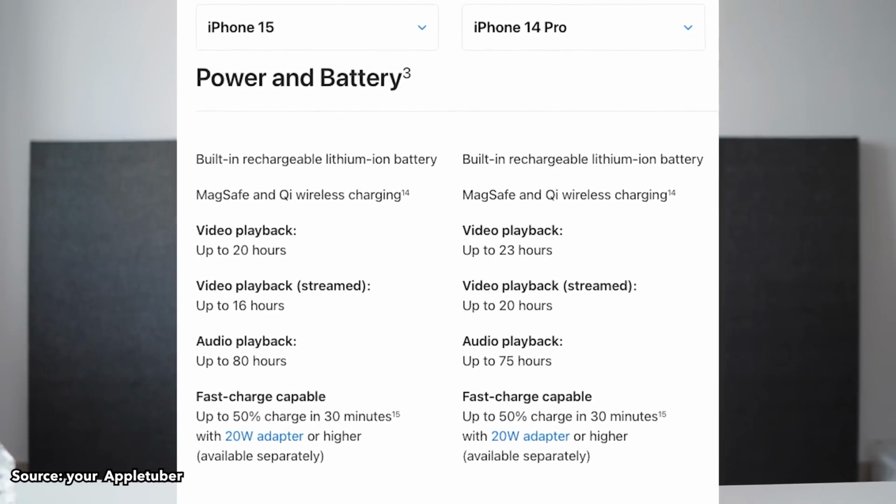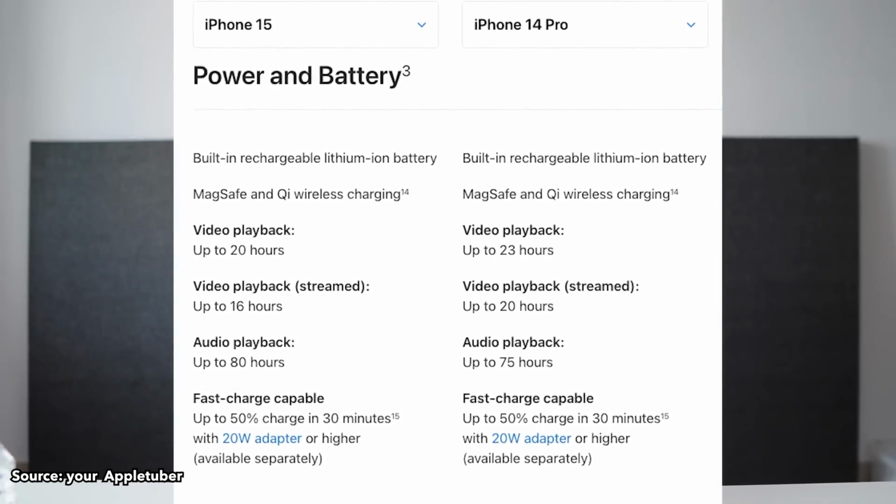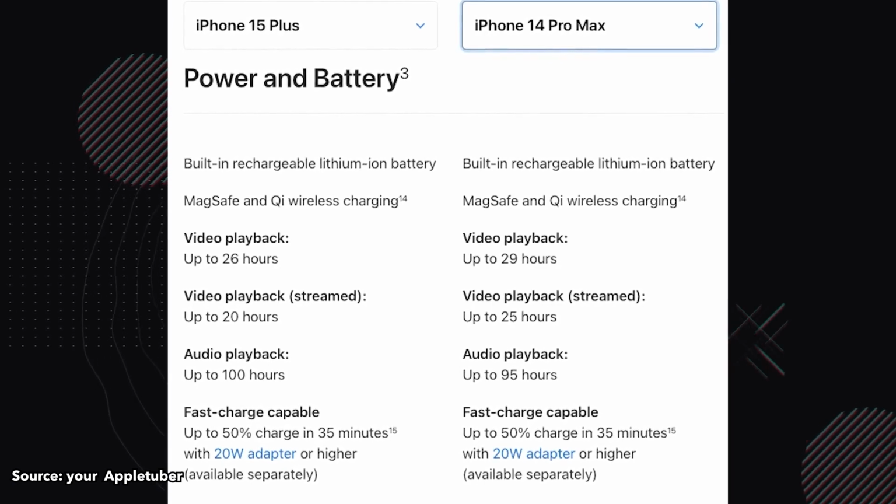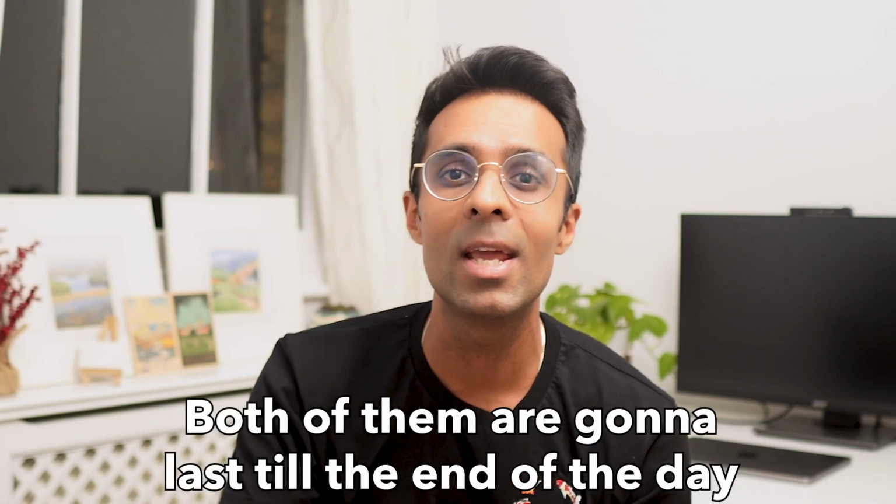Next, the battery. Don't stress about battery life anymore because both of these phones come with monster batteries that can easily last you all day. When it comes to video playback, the 15 offers an impressive 20 hours of playback, whilst the 14 Pro goes a step further with about 23 hours. But in real world testing, both of them are going to last you till the end of the day, and I don't think this is a big differentiating factor.